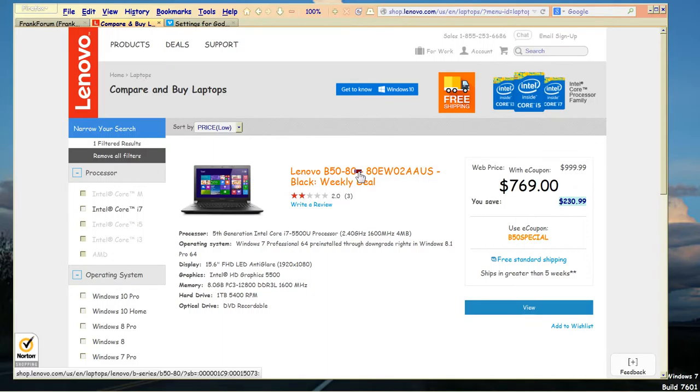Because we saw HP had a bunch of them, and Dell had a bunch of them that were Windows 7 for sale. So either Lenovo is more popular than these other two, or they had a smaller stock. You really can't say how many Windows 7 machines they had. You'd have to ask them. What you can say, and the only thing you can say, is that there's only one Windows 7 machine for sale left.